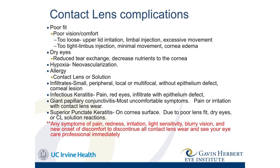And allergies. So allergy could be to the contact lens itself or to the solution, different reasons that you might have allergies, or even seasonal allergies. Some patients have nasal allergies that can flare up into their eyes. Again, anytime you have any discomfort with your contact lenses or your vision is not as good, you go back and see your eye care professional right away.